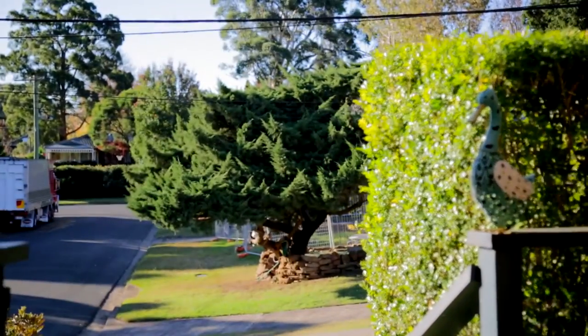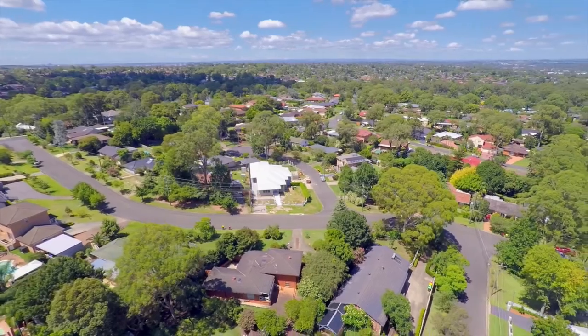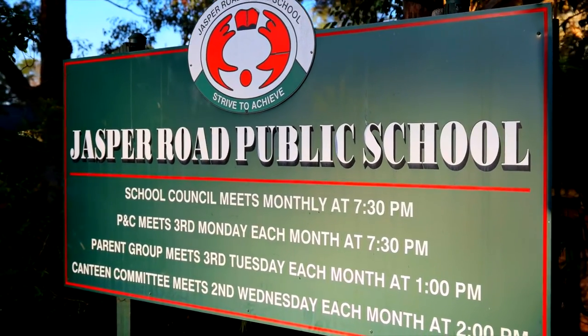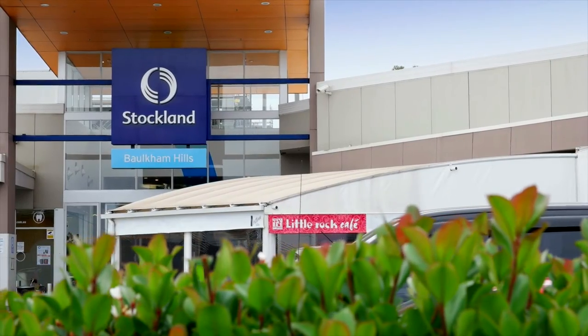Rosleen Place would have to be one of the best streets in Baulkham Hills, where a short distance, in fact walking distance from Jasper Road Public School, public transport, and of course we've got Stockland Mall not too far away.